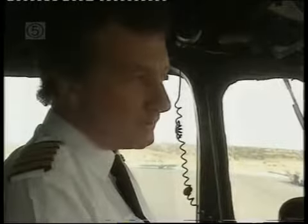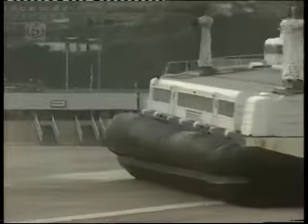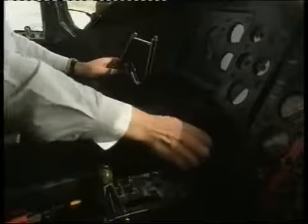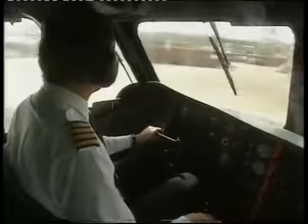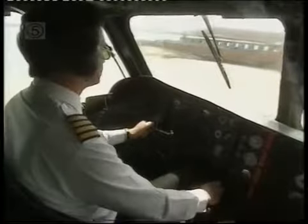To turn the craft about a vertical axis, in other words, turning the craft on the pad or at sea, I move the rudder bar with my feet to the left or to the right to initiate a left or right turn. I can, however, additionally turn the craft by use of differential pitch on the pitch levers here. And cruise, please.